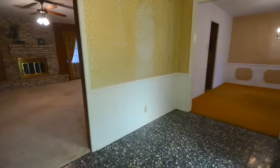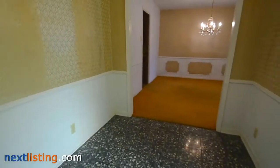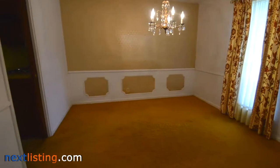This home has 3 bedrooms and 2 baths located in the Southline Terrace subdivision. Living on Easy Street means you're close to the main highways, fairgrounds with nearby dining, shopping and more.